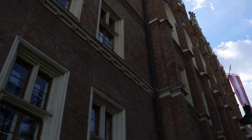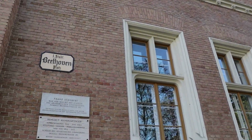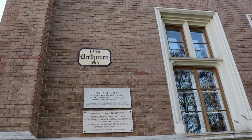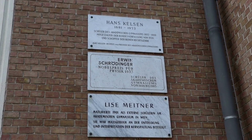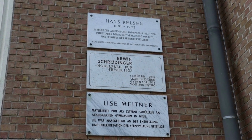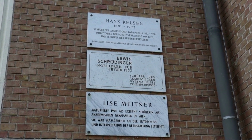The Vienna Akademisches Gymnasium stands on the Beethovenplatz. It was built in 1866 and many important Austrians were students here, such as the Nobel Prize-winning physicist Erwin Schrödinger, considered the father of quantum mechanics.